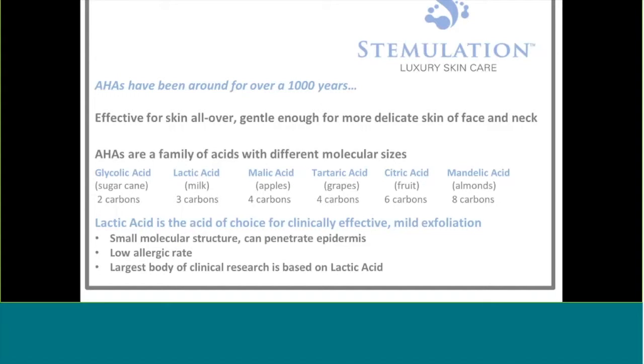So we use lactic acid because it has a small molecular structure and can penetrate the epidermis, has a very low allergic rate, and it has the largest body of clinical research that's actually based on lactic acid.